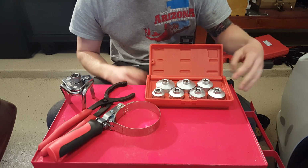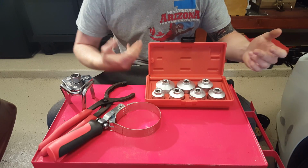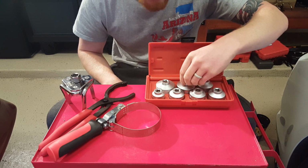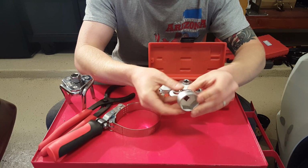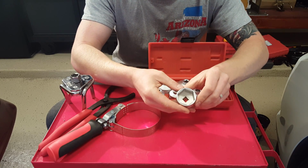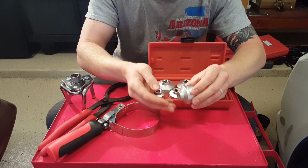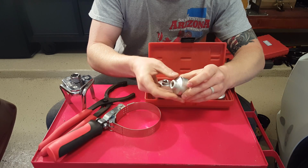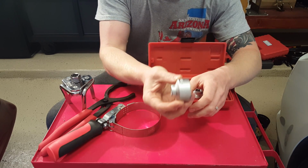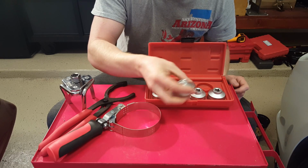So you get this OEM Tools 7-piece oil filter set. It's for multiple different vehicles. Like this one would be used for my 2012 Malibu. It's a 32, and the reason that you would use these is because, like mine, it's kind of hard to get to with a normal size socket, because these are much shallower and you can get on top of the cap that actually holds the oil filter in.